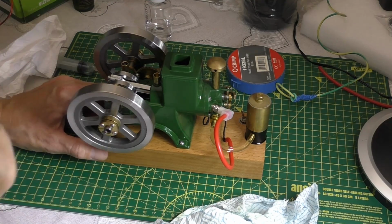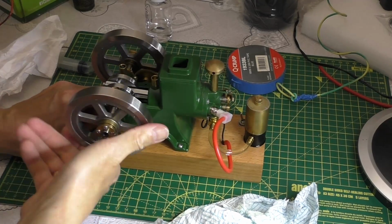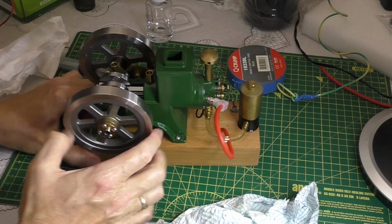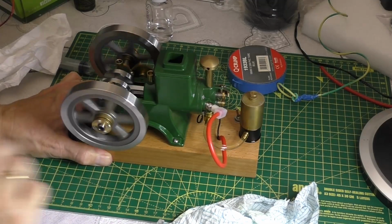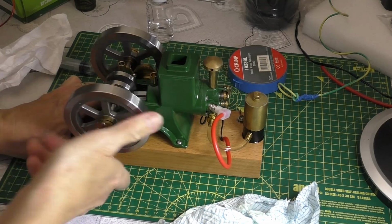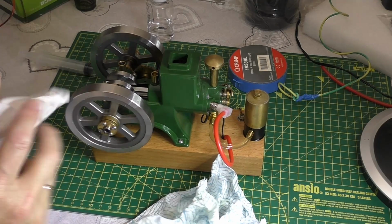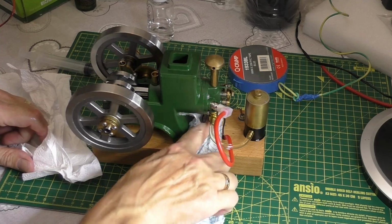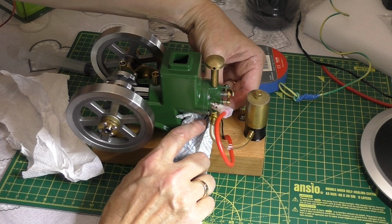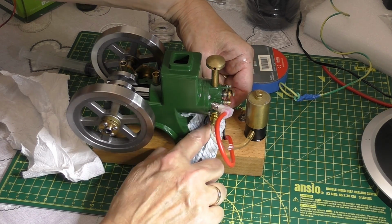See if we can get it to go again. It's not easy though. Okay, I wonder if it's flooding. I don't know if you can flood one of these. I don't think it's like a normal engine. I think it's probably got not enough fuel. I'm gonna turn it in, give it a bit more fuel.